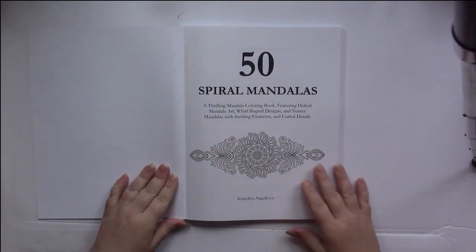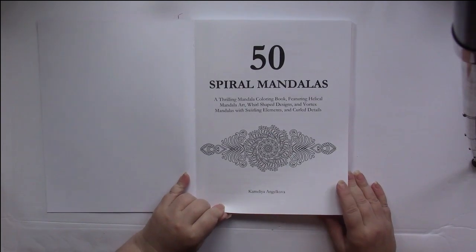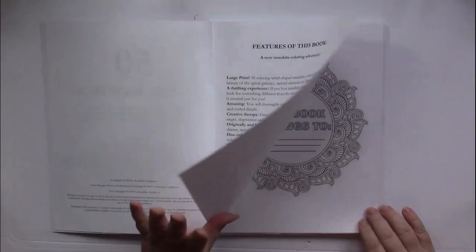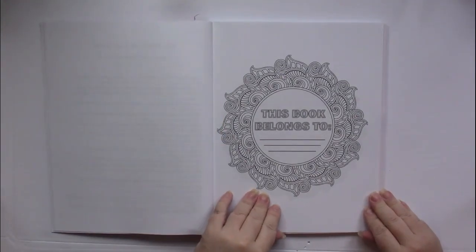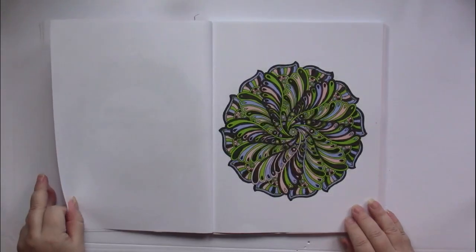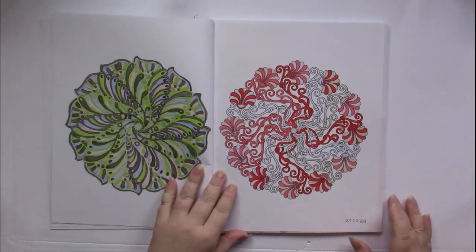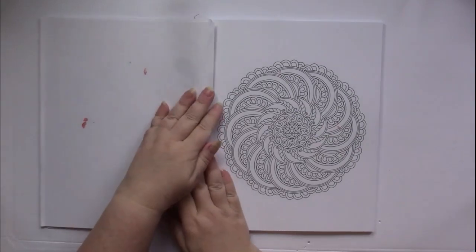It is an Amazon printed book, and so the paper has all the features that we are used to. We have something in color on the title page, and then we have a design to color on the nameplate page. The pages are thin, they are single-sided, there is no perforation. The ink is black.